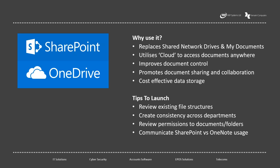So again, this is one that we adopted very early. This is where we now share pretty much all of our documents as a business. We share those documents between us. So we started first and foremost by looking at our existing file structures. I mentioned at the beginning, sometimes a new system is a really important time, a good time to say, how do we do things at the moment? Is this the best way of doing them? And what we found was every department had a slightly different file structure, and they were saving things in one place. And finding files was a real nightmare, even if you thought you knew where you were going.